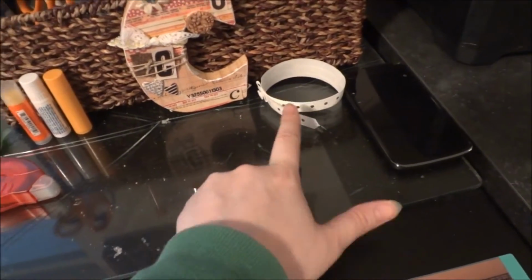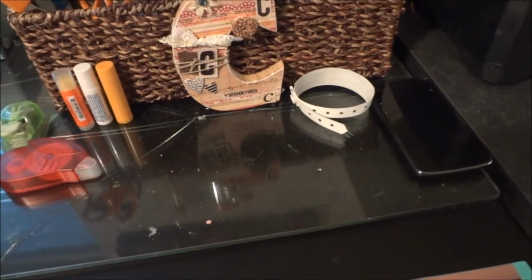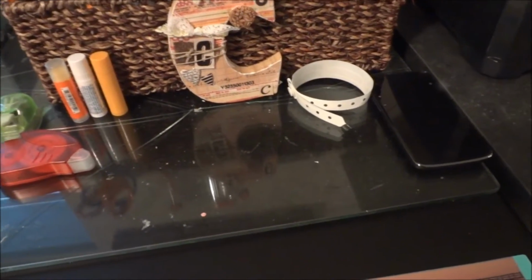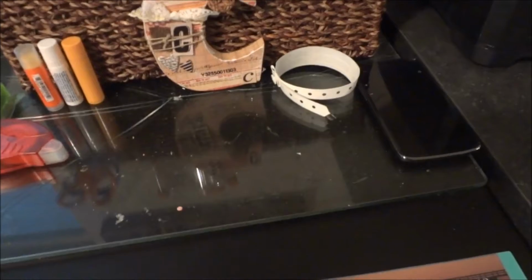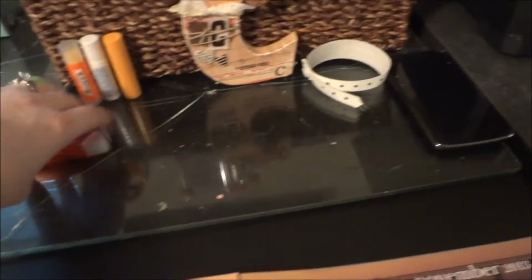This is a hospital bracelet that I got. I'm currently pregnant, and I got to spend an evening in the hospital because I got too dehydrated. So I'm going to do something like that. I'm not sure, so I just kind of leave it there. Obviously, I turn it around so you can't see the personal information.